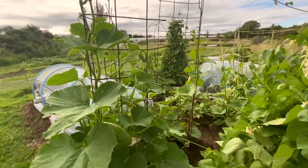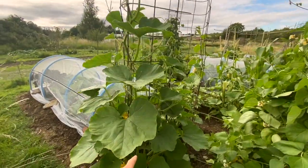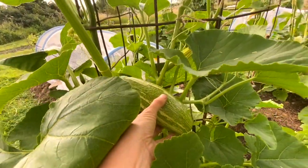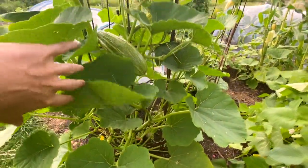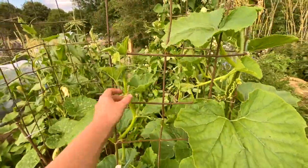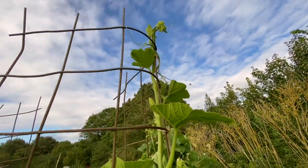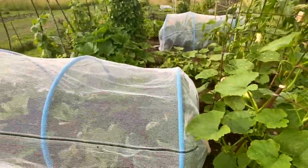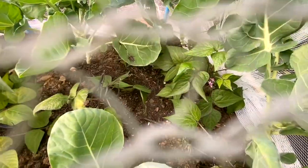And here are two climbing squash, and this is Blue Banana, and it's growing daily now, and it's absolutely great, love it. And there's another fruit there, and it's sending out lots and lots of arms, and I just have to train it every day and tie it in. So it's going over the top here, and I'm going to let it trail down, and then we'll see what happens.